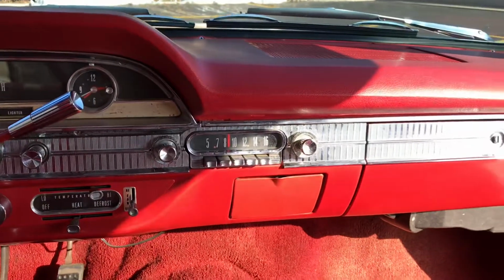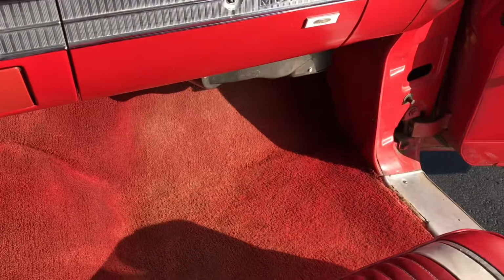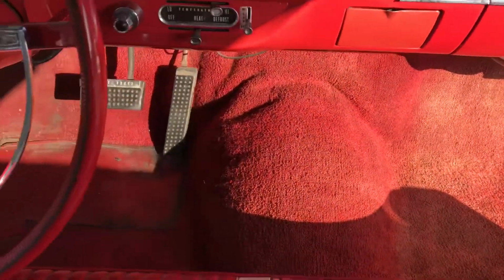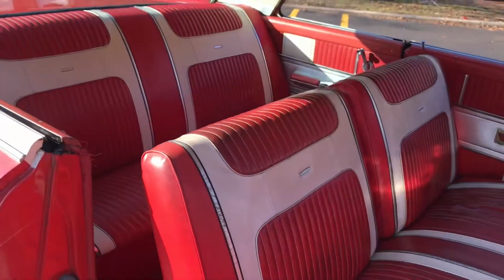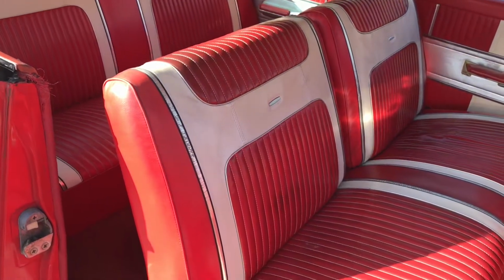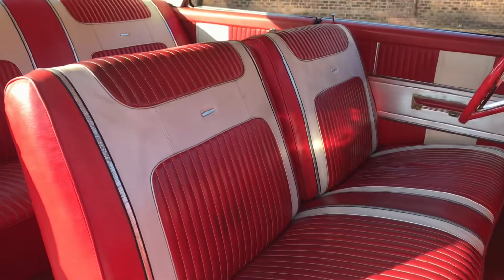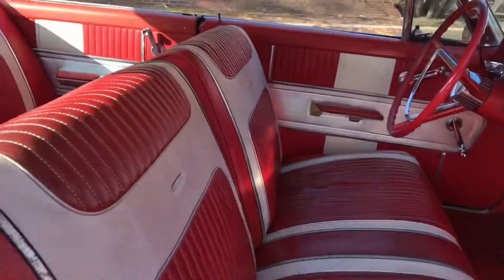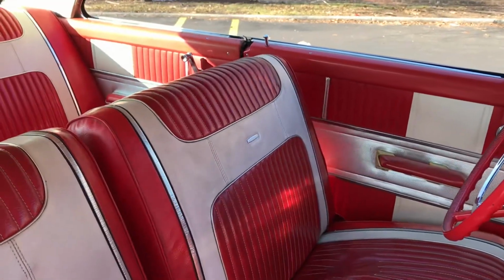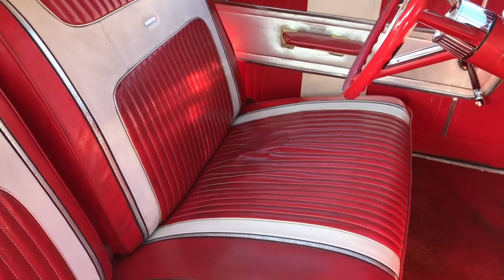The handbrake is good. The radio, we can hear it turn on, we can hear the speakers kick on, except the power antenna is no good, so we don't get any stations. Carpet's a little tired, but I believe it's actually original. Seats are extremely nice. Just a tiny bit of patina, but really no major damage or anything like that. There's one little bit of stitching that's coming undone on the driver's seat bottom that you'll see right here. But overall, interior is pretty impressive.